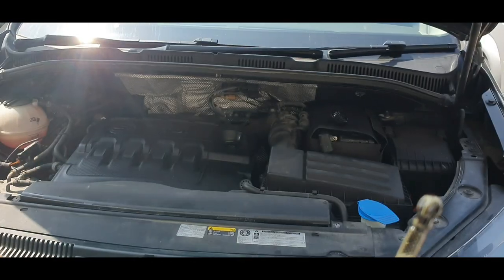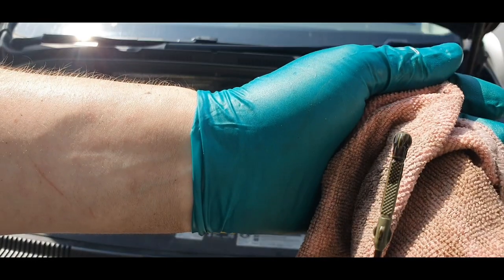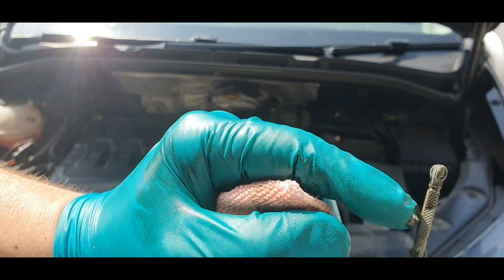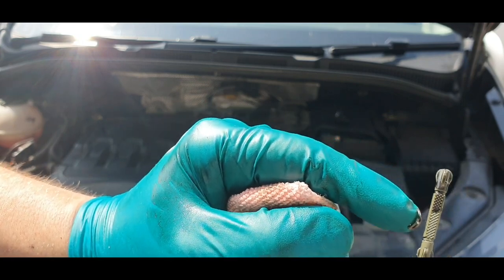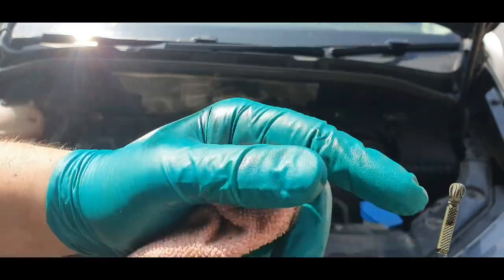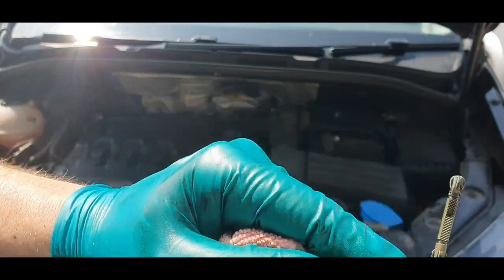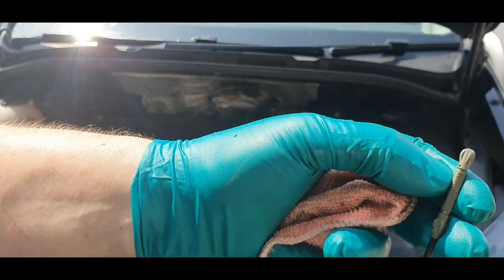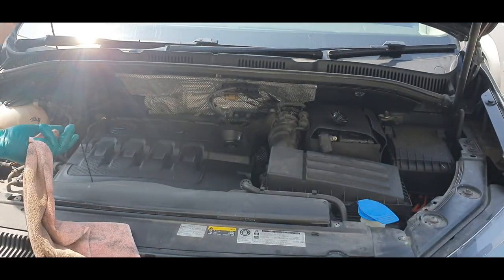Okay guys, it is half between minimum and maximum, just remember, because with diesel, when it burns the DPF, fuel comes into the oil and the level goes up, so better not to fill it full, just half. Absolutely perfect.